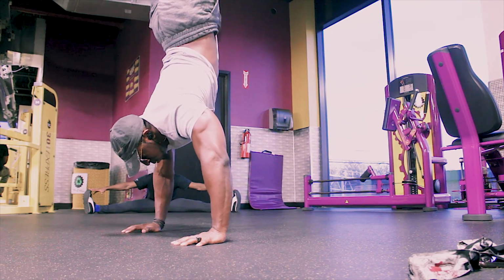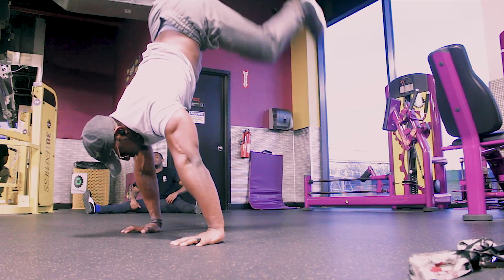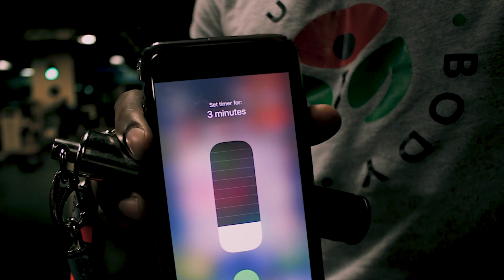So here we are. This is not part of the routine. I just love doing handstands. So, you know, that guy doesn't like that I like doing handstands.